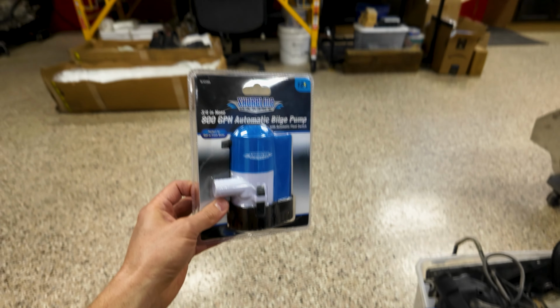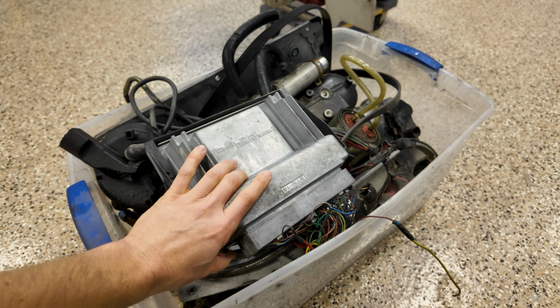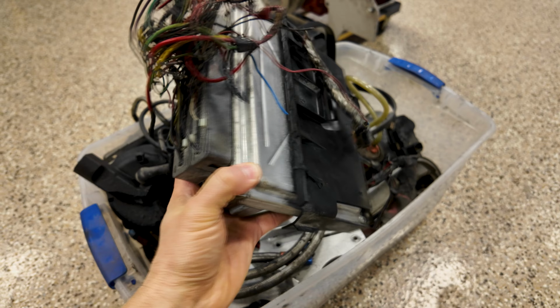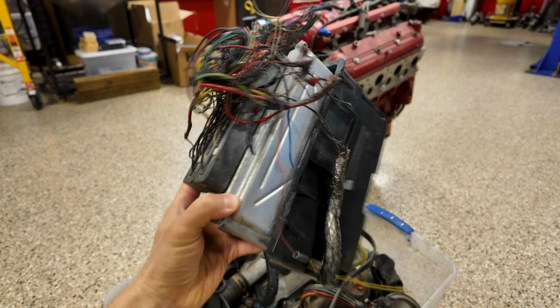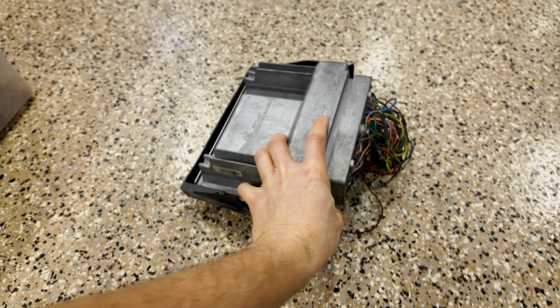Here is what I've found so far in the tubs. Got a brand new automatic bilge pump, so that'll come in handy. And then here is the tub of burnt Camaro race parts. So here is the old PCM that ran this engine when it was in the race car. Still got the burnt wiring on there, but this should still work. So I think there's our PCM.